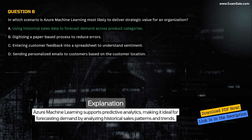Azure Machine Learning supports predictive analytics, making it ideal for forecasting demand by analyzing historical sales patterns and trends.